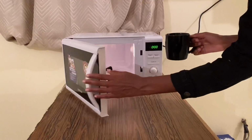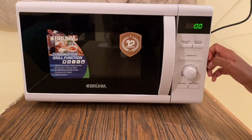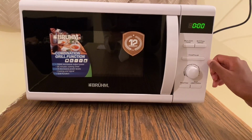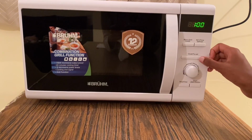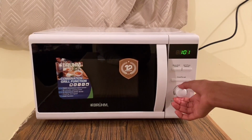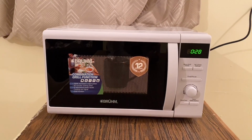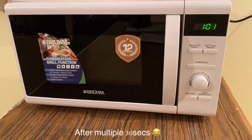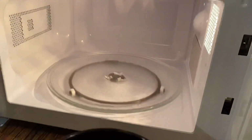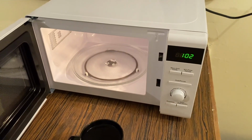It's on. And here and start. Wow. Water is ready. Just open. Oops. So is it hot? Ooh. Yep. It works good. I like that it's white on the inside.